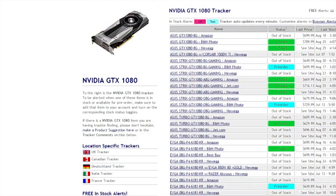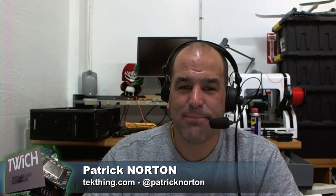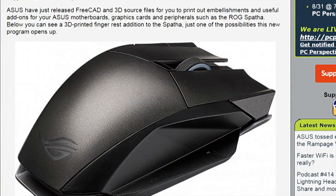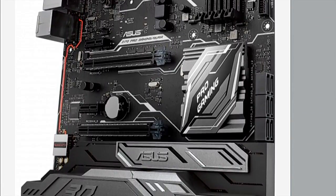Speaking of positive vibes, ASUS has just released FreeCAD and 3D source files for you to print out embellishments and useful add-ons for your ASUS motherboards, graphics cards, and peripherals such as the ROG Spatha. There's a picture in the story Jeremy Hellstrom wrote up, a 3D printed finger rest addition to the Spatha. And apparently, certain gaming motherboards, such as the Z170 Pro Gaming/Aura, have mounting points designed for 3D printed parts. You can use empty M.2 mounting points for the designs that ASUS has made.